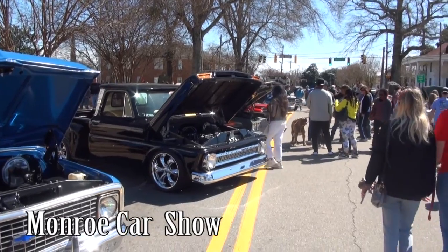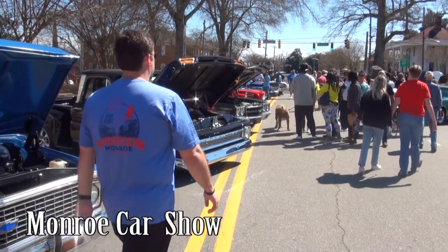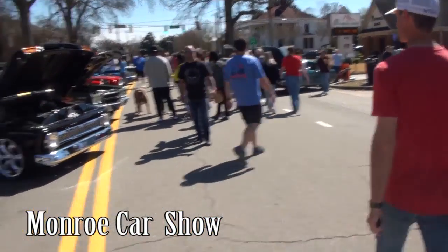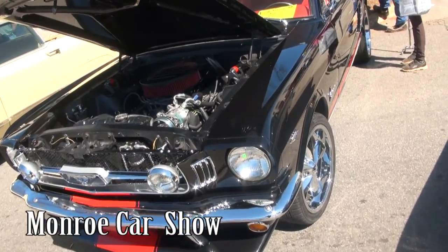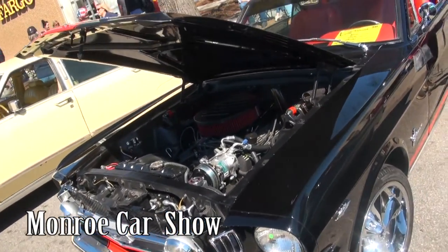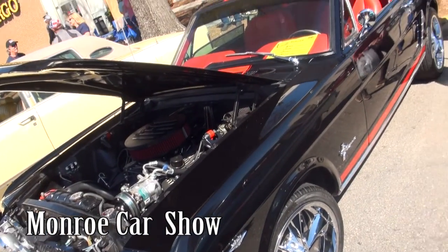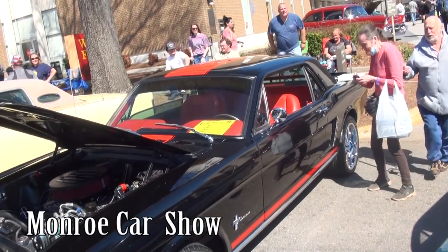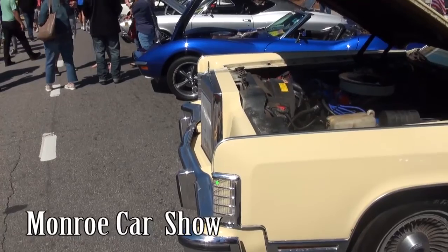You can see there's just a lot of beautiful trucks and cars here at this show, and the weather is just perfect. This is a Mustang. This is a 65. There's a neat paint job on it. You don't see many of these.